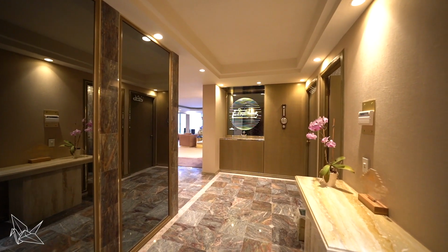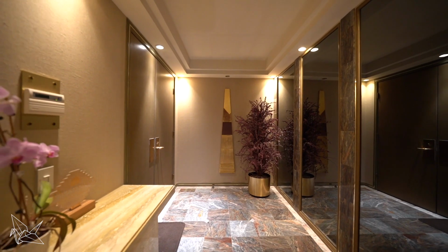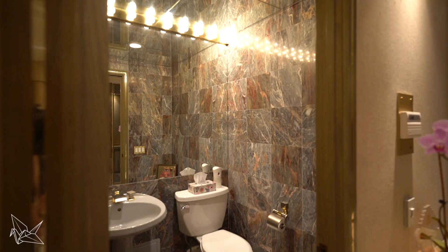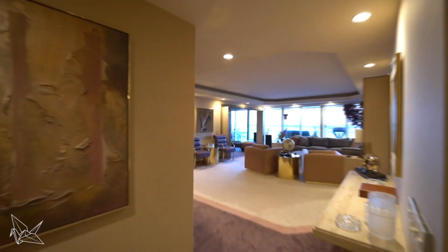We've just listed this luxurious condo on Toronto's Harbourfront at King's Landing Condominiums. We're in a 2,427 square foot condo with an outdoor terrace that's over 200 square feet. This condo has three bedrooms, two solariums, and is ultra luxurious. Let's go inside and have a look around.